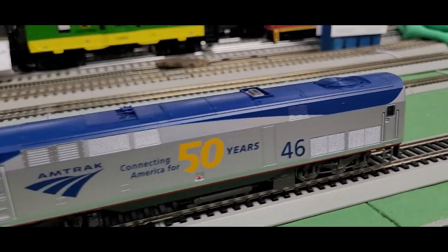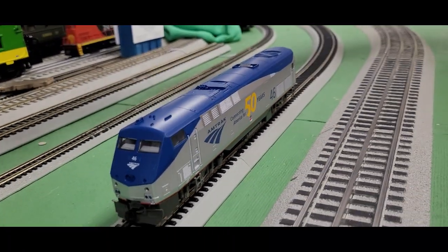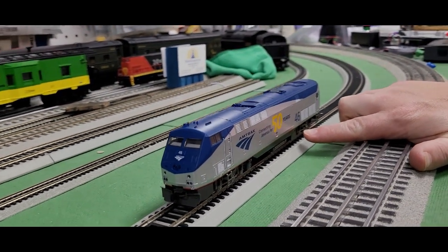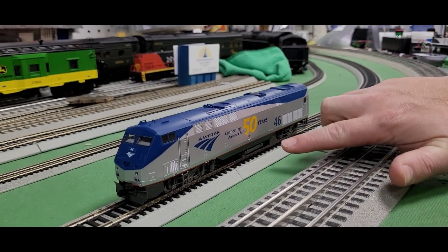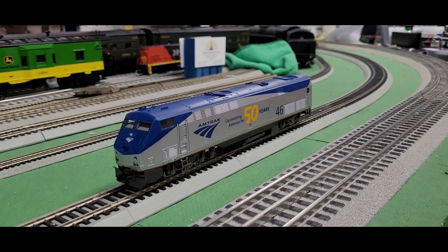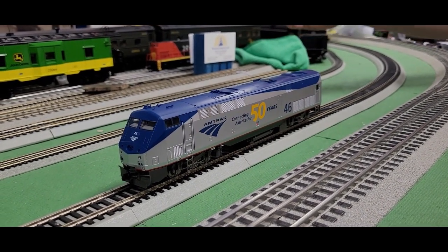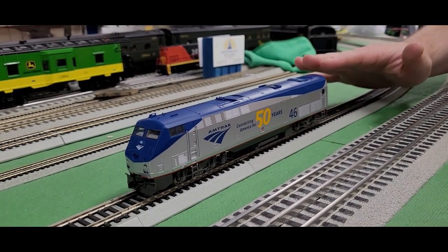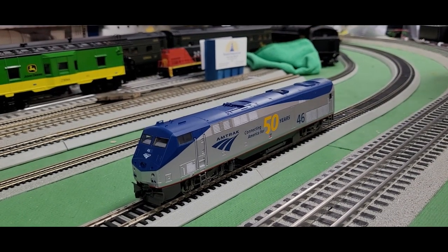And of course, this one was special because, believe it or not, it is supposed to be the one commemorating President Joe Biden, as it was the number 46, and Joe Biden is the 46th president. And of course, we all know him as Amtrak Joe. Now, the neat thing about these engines is we have them in the regular DC version, which retail for $215, and we're selling them for $172.99.